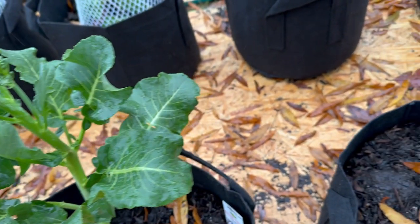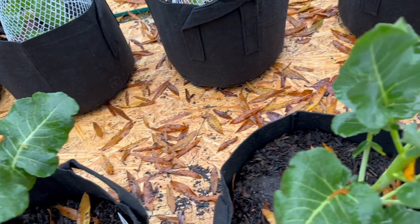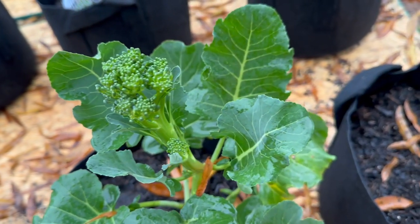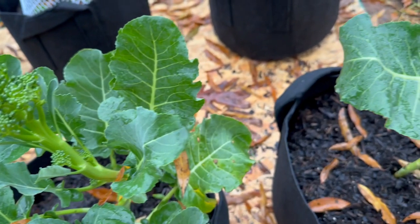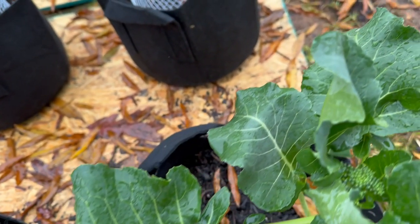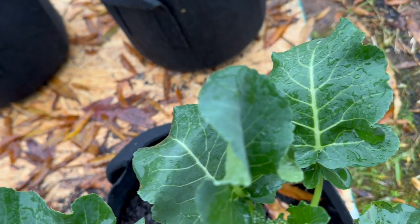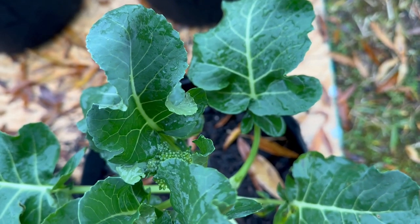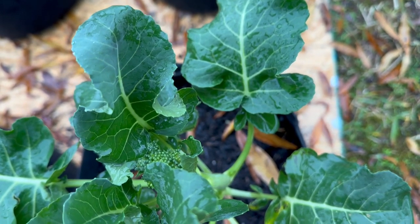Both of them have very high levels of vitamin A and C, and both of them are very good sources of fiber, which promotes the growth of good bacteria in our intestines and stomach. Broccolini also helps to cleanse and detox the liver. Overall, it's a great source to add to our plates.